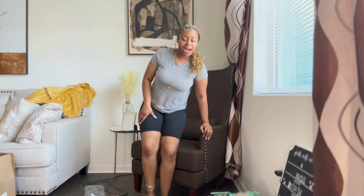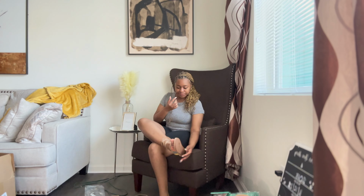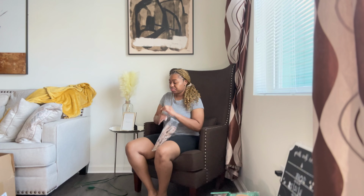Girl, yes, I love a good little cute strap around ankle type of sandal. These cute. Y'all, if y'all hear in the background, it's the washer and dryer. It's a little loud. But that's why I'm talking loud, so y'all can hear me.